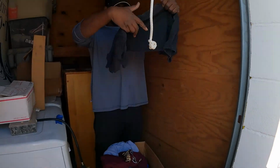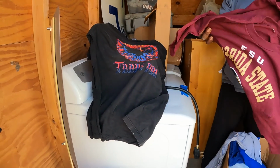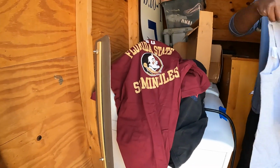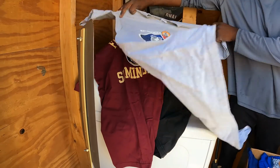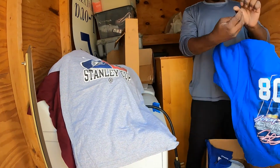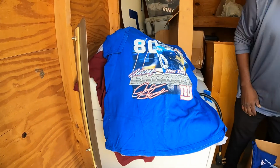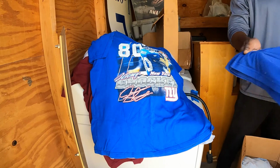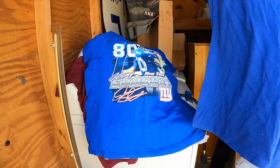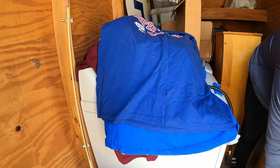Wow. What do you got there? Pontiac Trans Am shirt. Florida FSU. Florida State shirt. Wow. Stanley Cup, Lightning. Of course, we're in Florida, so FSU and the Lightning makes sense. Giants t-shirt. These are all official. It's good right now because we're in football season, although the Giants suck.